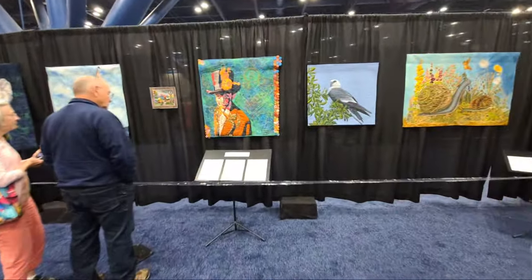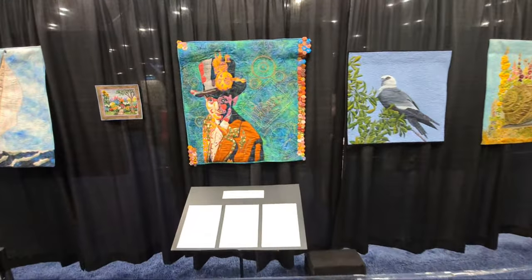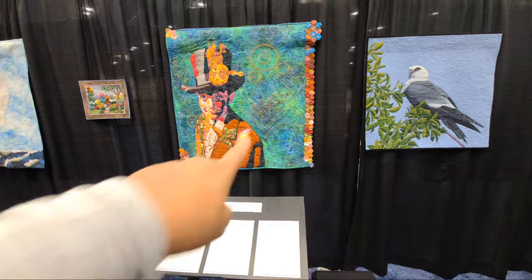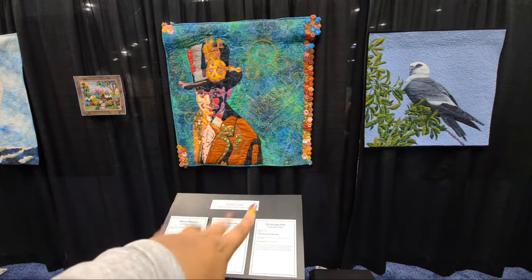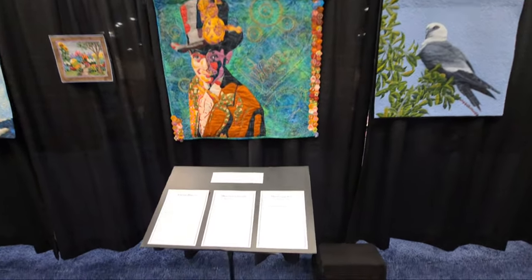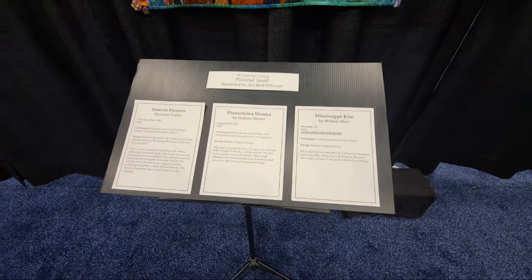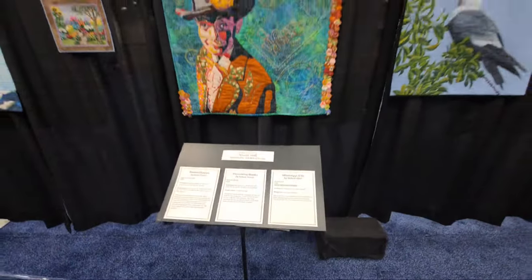All right, y'all. You guys know T Quilts? You guys follow her? She's got a lovely, this says Wonka. You already know. Wonka. It feels right. Wonka is by Stephanie Nooner.